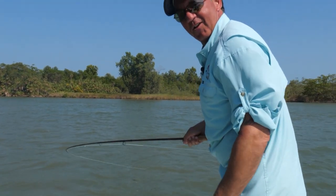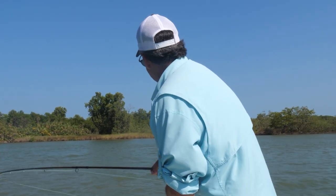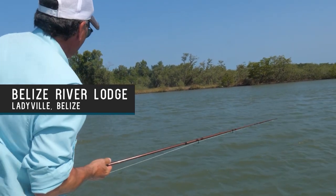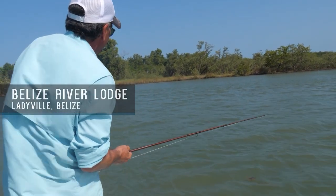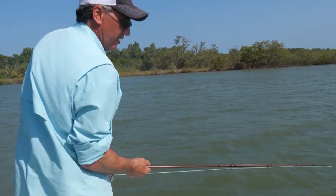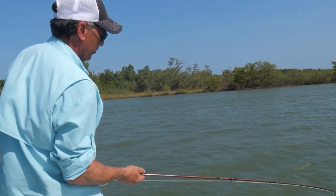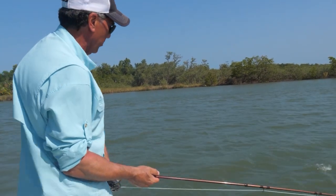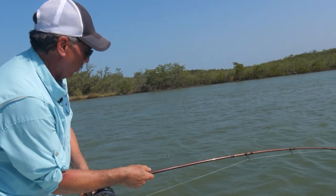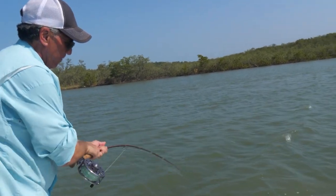Okay, another five casts, and I got a nice, again, about a 20 pound tarpon. This guy is nice, they're getting better. And again, when you're fighting tarpon, just like Kathy showed you earlier with hers, rod sideways. You don't want to ever try to muscle them up. Always turn their head a little bit. And this guy's going to want to go. He's coming right to the boat.